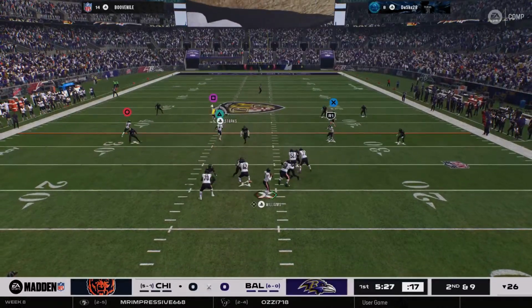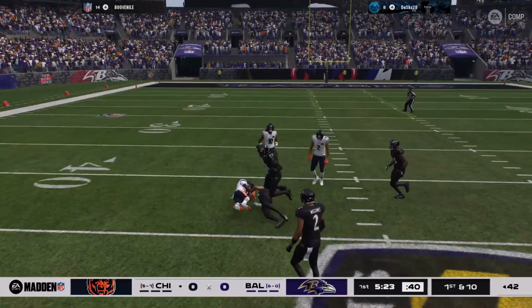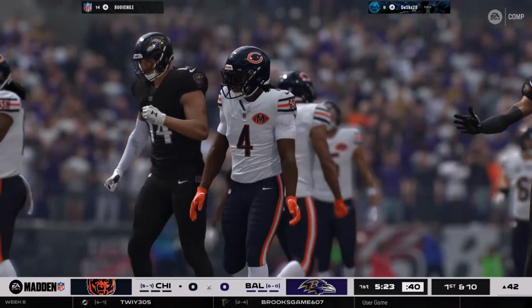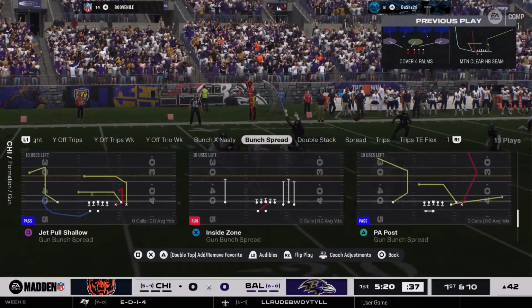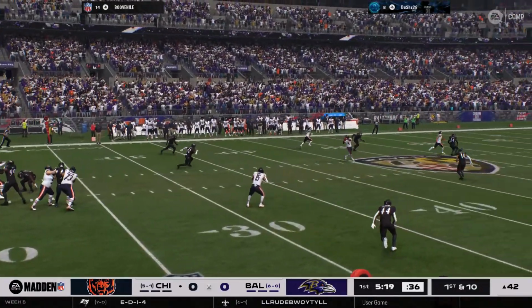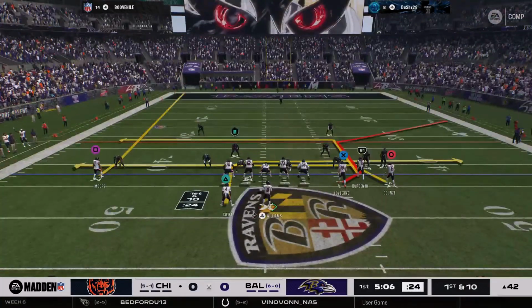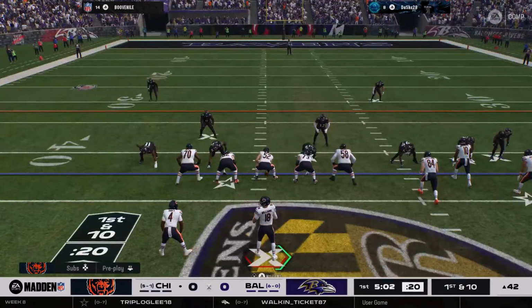To throw, it's Williams. And he'll get this into the hands of Swift once again. And he'll have it past midfield almost to the 40 before being taken down. Getting it to him in space pays off big time. That winds up going for 31. So in Raven territory now. Here's a 1st and 10 at the 42-yard line.